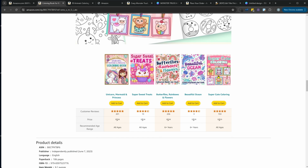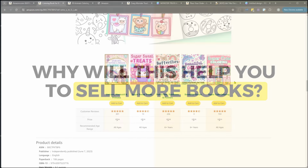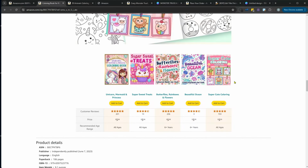Now, as well as the book that we're currently looking at, which is here, we can see that they've added another 4 of their books. You can actually have a maximum of 6 products in this table, but they've just gone for 5. So why is adding this important? Well, for one, it is a chance to show the shopper other books in your collection which could be better suited to them. Or it could lead to multiple orders for you.